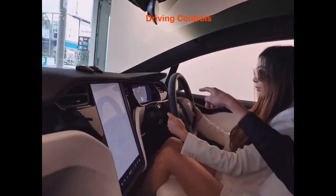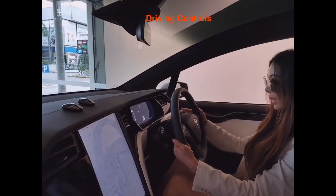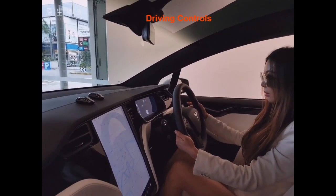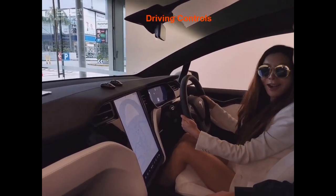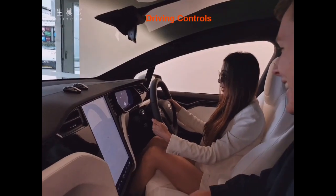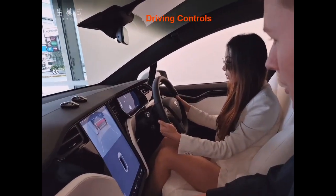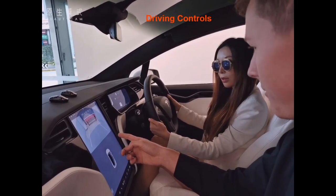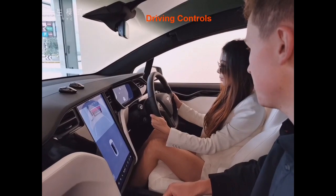And if you run through this stalk on the right, press it all the way down towards the floor. That's drive. If you press it all the way up, keep your foot on the brake. Press it all the way up now. That goes into reverse. And you've got your reversing camera and sensors. And then the button on the end puts it in park.